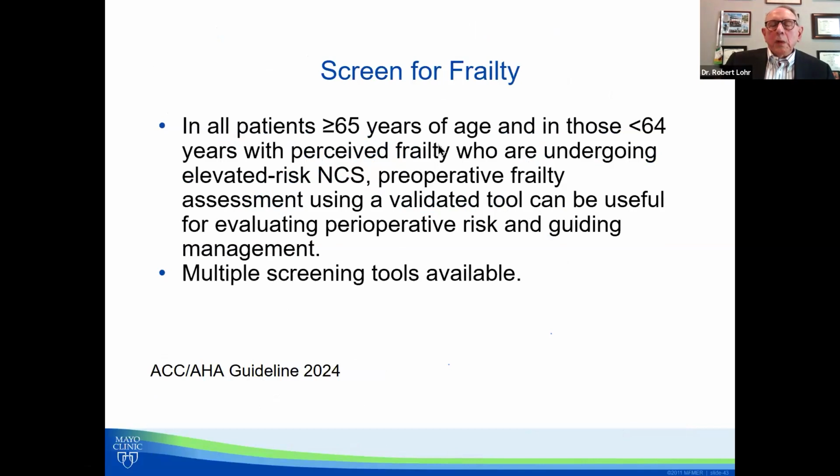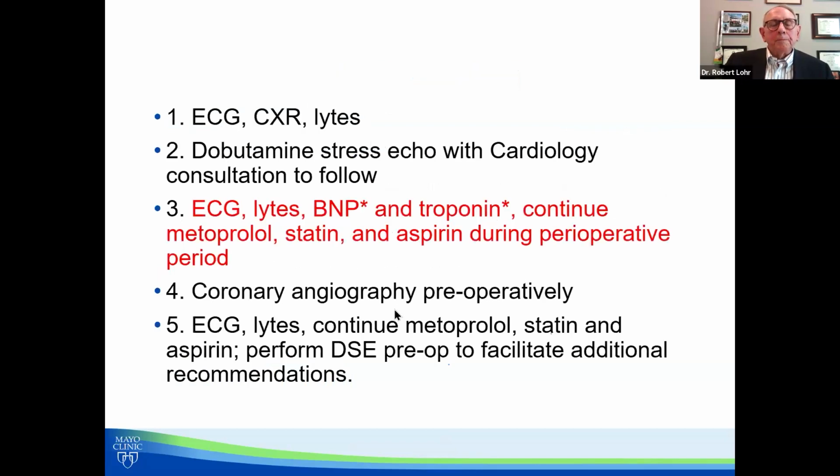Screen for frailty. And again, the American College of Surgeons tool will help you do this. There are other tools, but it's important to do because it does have an impact. Now let's wrap up by going back to our case.